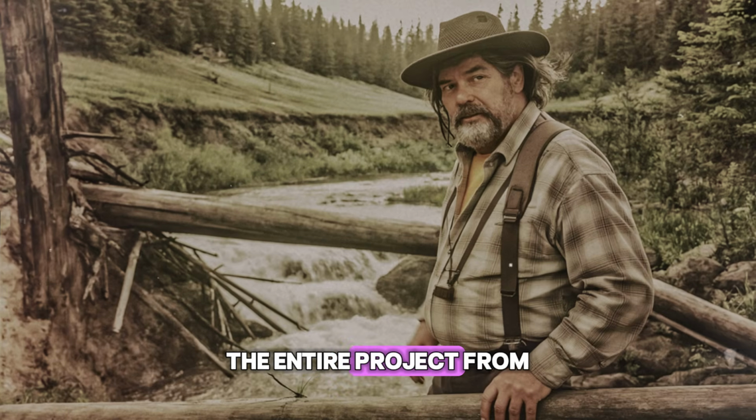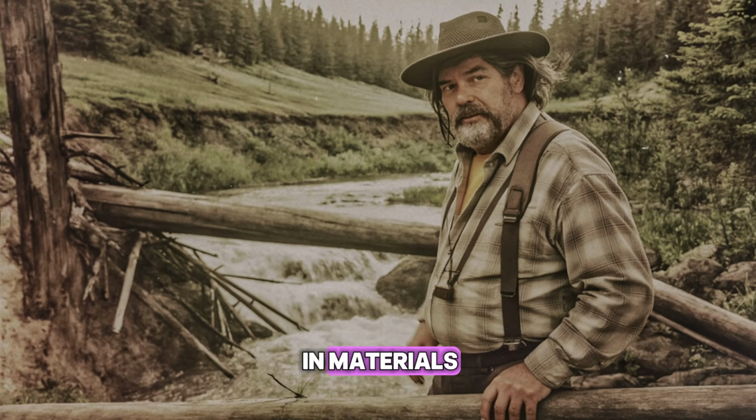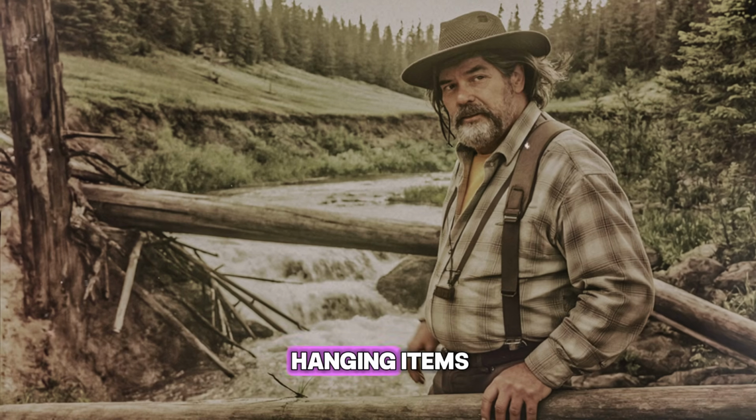The entire project, from initial concept to finished construction, took 6 weeks and cost Henry approximately $30 in materials, primarily for canvas, rope, and a few iron hooks he mounted in the pit walls for hanging items.